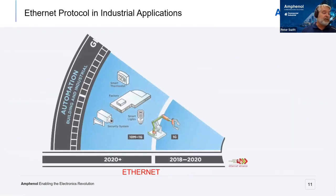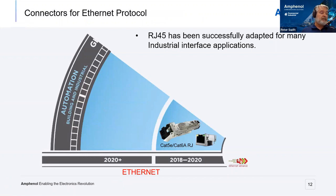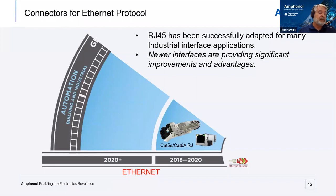So to bring it back to an interconnect perspective and how this fits into the industrial Ethernet model, I'd like to talk about some of the newest interfaces that have been developed for these applications. As I mentioned, RJ45s have been adapted very successfully into the industrial space. They're very firmly entrenched and will continue to be for years to come. However, with their inherent limitations and the growing needs for reduced space and increased levels of performance, there are newer interfaces addressing these limitations and offering significant advantages.